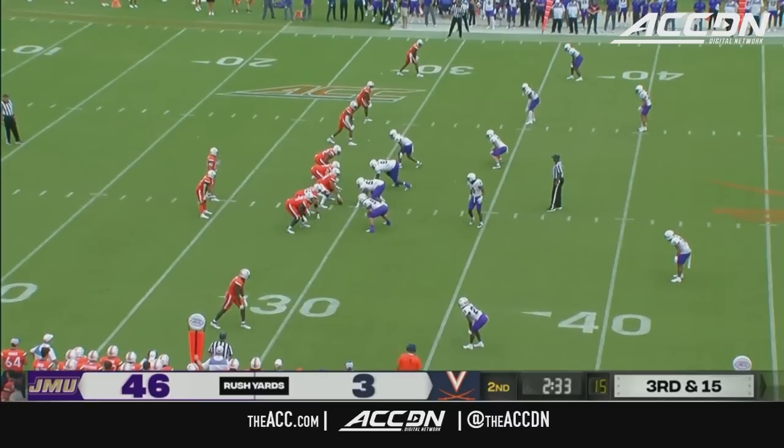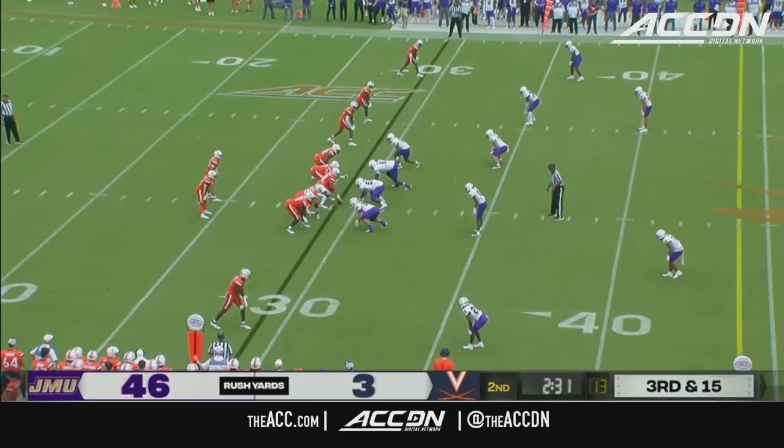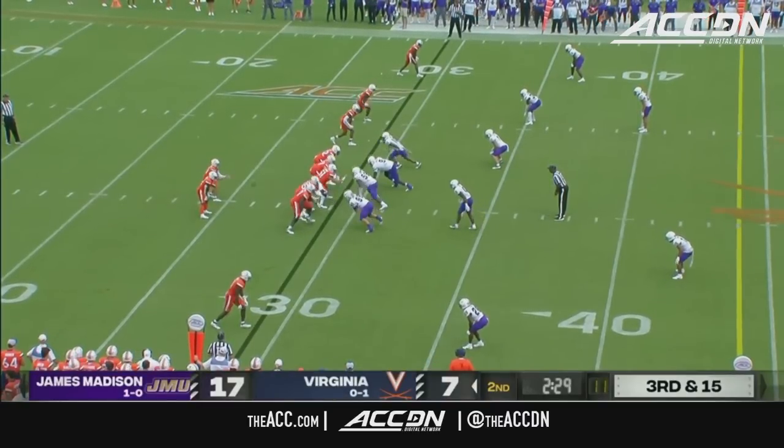I like the big tackle wearing number 9. Oh, I love that. I am a big fan of small numbers on big people.